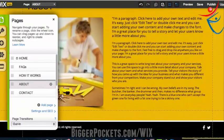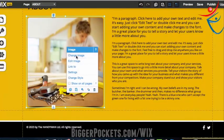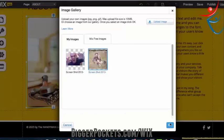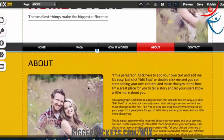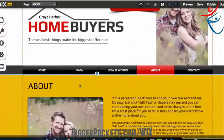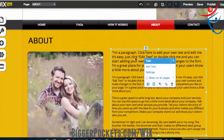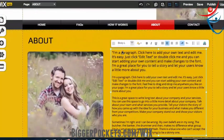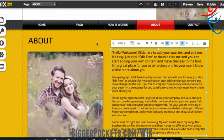Now I can go to my about page. I'm going to want to change that picture later because obviously that doesn't really fit with me. So I just hit change image again. Let's use that same one again. Oh, look at that, nice picture. Now we have our about page looking better. Obviously I want to edit all this information here. I can do that just by double clicking, and now I can change things. No longer am I a paragraph. Hello, welcome. And I will fill that out.